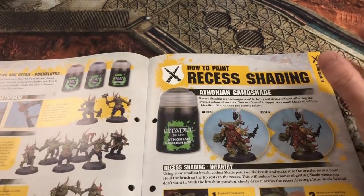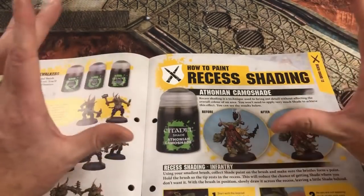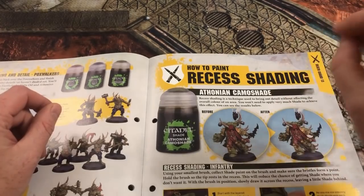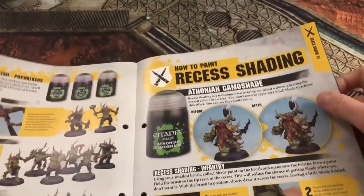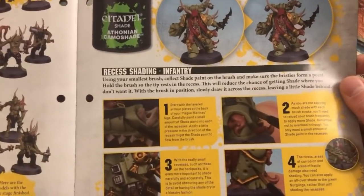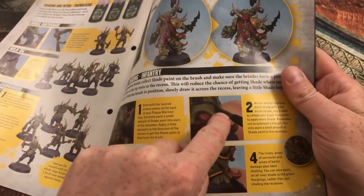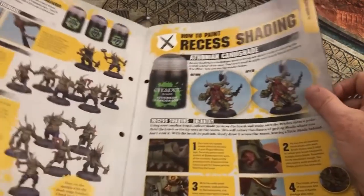It's particularly good for large areas where you've got large flat surfaces, so terrain and things like that, where you can just shade in the details without sloshing half a bottle of shade over your terrain. So yeah, they're just showing how that's being painted into the gaps of the armor and in the pitted sections of the plate mail.